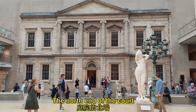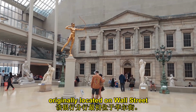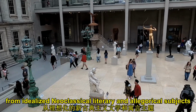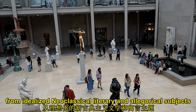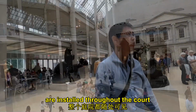The north end of the court is anchored by the neoclassical facade of the Branch Bank of the United States, originally located on Wall Street. 19th century marble and bronze sculptures, from idealized neoclassical literary and allegorical subjects to Beaux Arts representations of human and animal forms, are installed throughout the court.